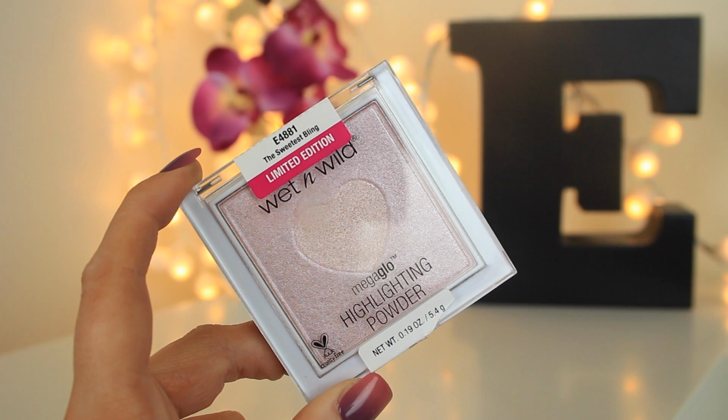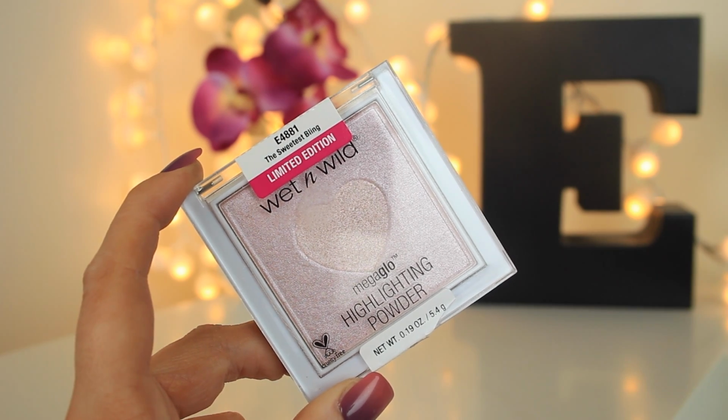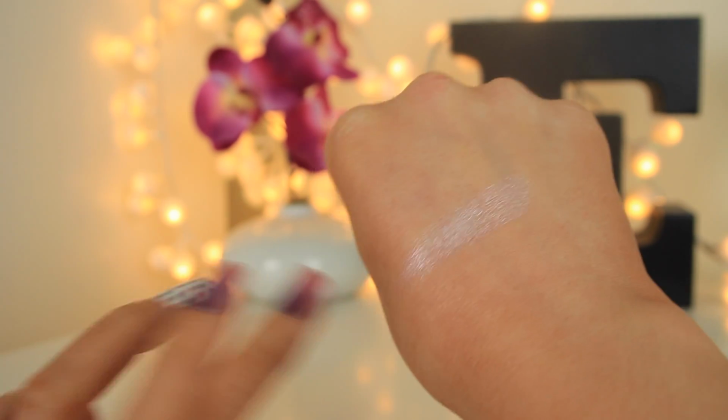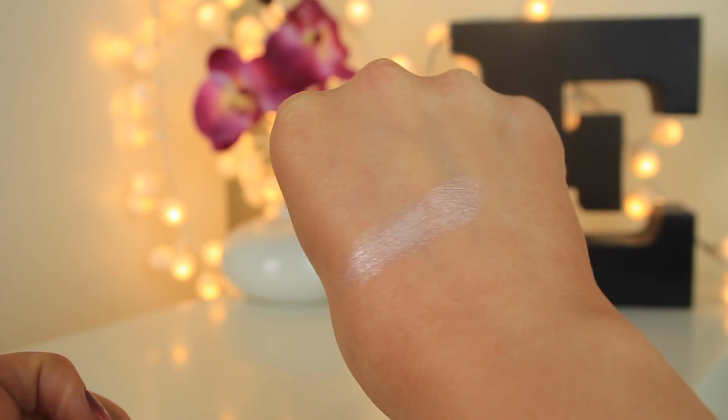So the next product I have is this one here, and it's a highlighter. This is the Wet n Wild Megaglo highlighting powder in the shade the Sweetest Bling. It's kind of like a pink highlighter. It almost has that duochrome feel to it, you know, when something looks one colour in one light, and then depending on what way the light hits it, it'll show up another colour. It's kind of like that, but just one shade. So chrome. Like, it has a chrome feel to it. Is that what you call it? I don't know, but it's fantastic.